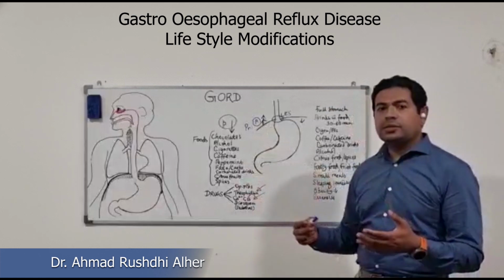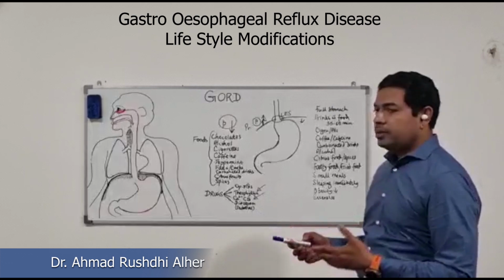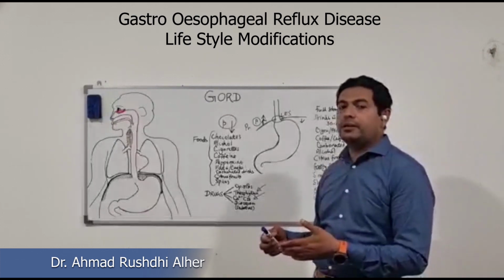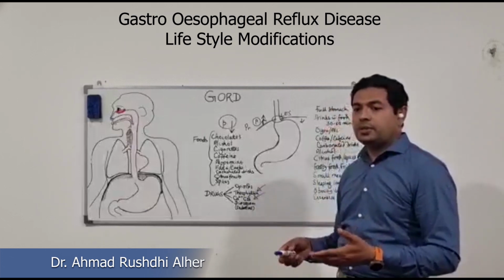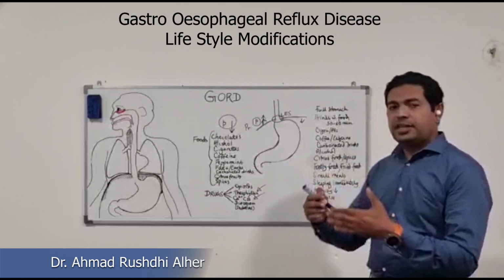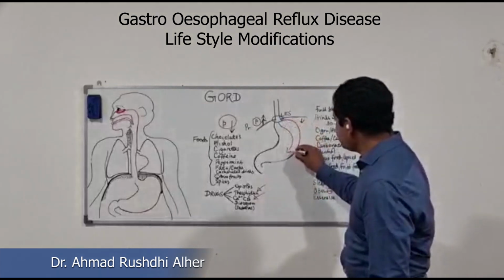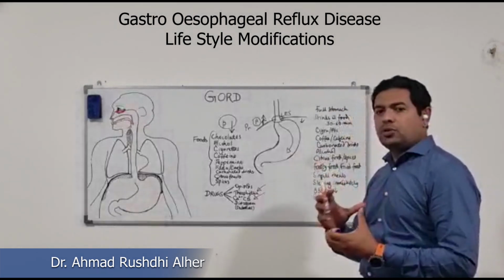And some drugs are also associated with this particular phenomenon. Things like opioids, theophylline, which is used in asthma patients, calcium channel blockers, which are used in hypertensive patients, and some sedatives like diazepam, which are used in elderly people, can cause the lower esophageal sphincter to relax more than it is necessary.